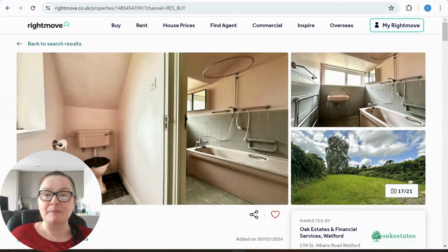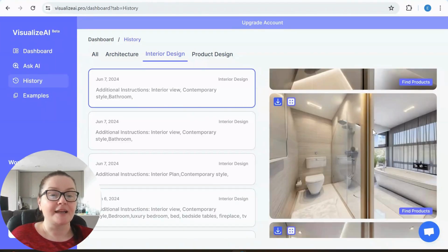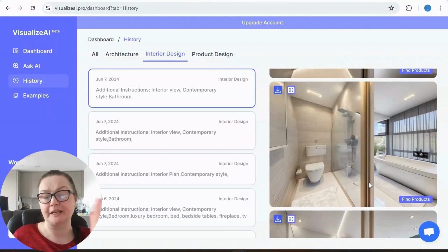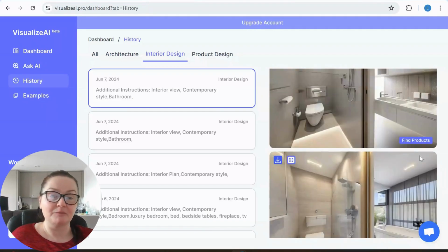And then we're going back to the Visualize, and here I went for a contemporary style bathroom. And I actually asked for no wall between the bathroom and the toilet because I wanted to see what it would look like combined, but it doesn't really do that, or it didn't do it for me. So these are the images that I got.